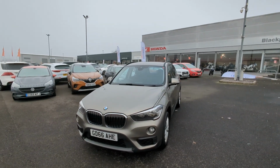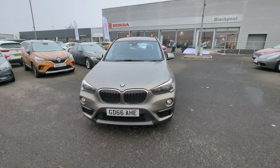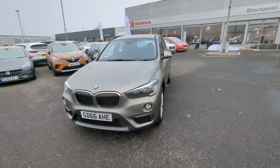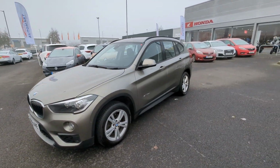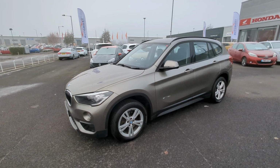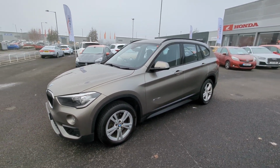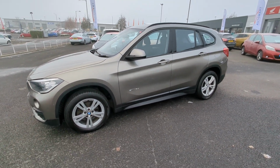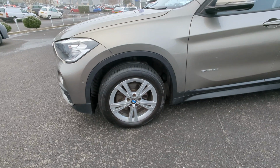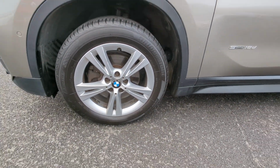It's a frosty day today, but we're bringing you this 2016 66 plate BMW X1 2 litre 18D SE Auto sDrive, sitting on 57,832 miles. This car comes packed full of optional extras at a total cost of £3,140, and we're sitting on top of those 17-inch 5-spoke alloys there.